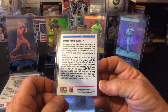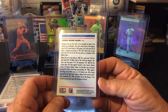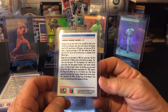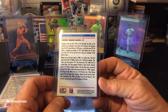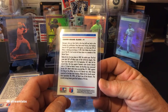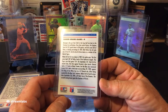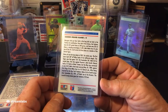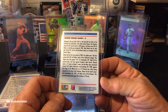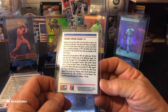Over their entire histories, the Yankees have hit 251 Grand Slams in 249 games and have won 222 of these, a winning percentage of .892. Matt Nokes has hit only one of the 251, but he also hit 3 slams as a member of the Detroit Tigers. Nokes hit his first 2 slams in 1987, his rookie year.